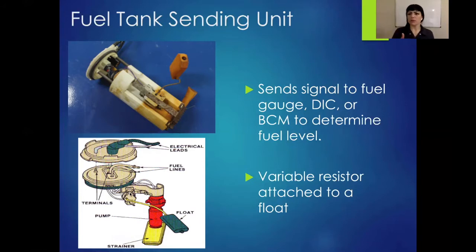Many new model vehicles, their fuel tank sending unit still uses a variable resistor. It just is incorporated as a unit. So what we have is a variable resistor here and a float. Now, this float can be hollow plastic. Again, these floats do go bad. They can get eaten up over time, they get a crack, and if it's the hollow plastic float and fuel gets inside, then it just stays at the bottom and shows empty all the time. Sometimes they're a styrofoam type material. Obviously, it's not styrofoam in the traditional sense, but it's going to be fuel resistant.